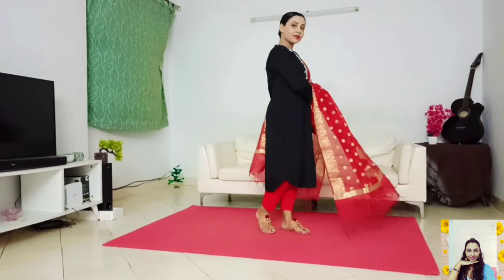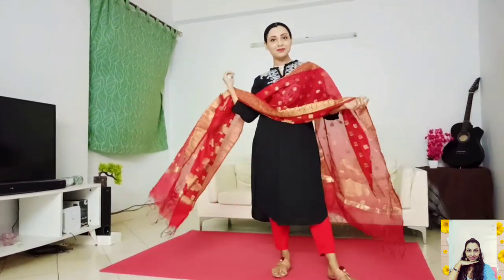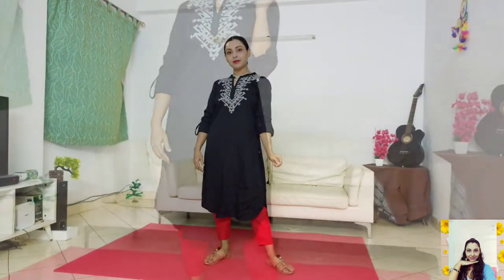I have paired this beautiful embroidered black kurta with a pair of red ethnic pants and that same kolhapuri sandals. And this time, this Banarasi dupatta is taking my look from 1 to 100.